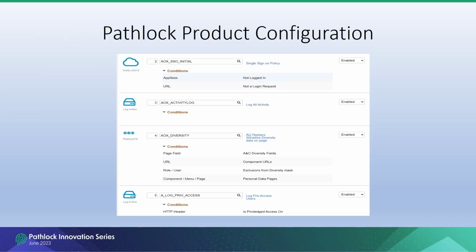Now moving on to the configuration of SSO. This is a more general configuration, not just for SSO, but for the other PathLock products as well. Once you have PathLock installed on an instance, you have access to the PathLock product configuration pages. The PathLock product is configured using what we call policy sets and policies. This page gives you a flavor of what is possible on the configuration.